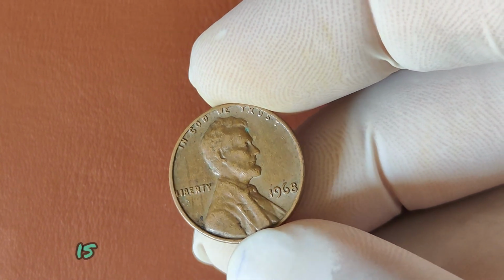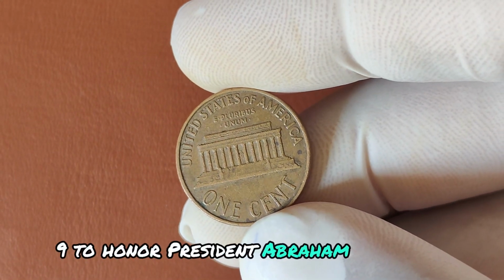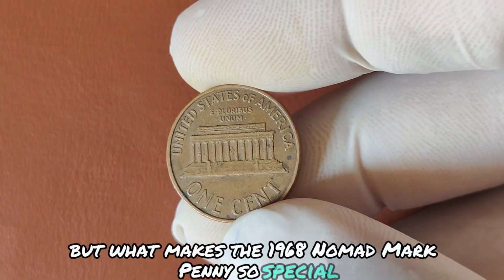The Lincoln penny is one of the most iconic coins in U.S. history, first minted in 1909 to honor President Abraham Lincoln's 100th birthday. But what makes the 1968 no-mint mark penny so special?